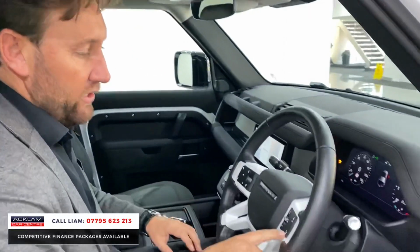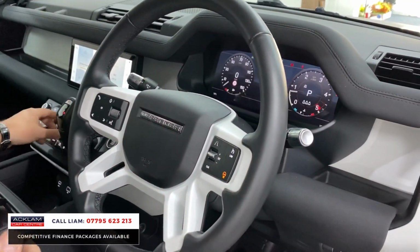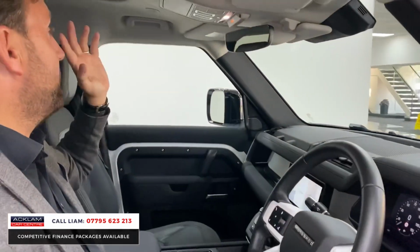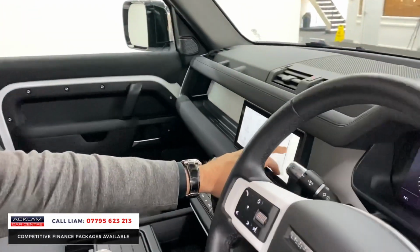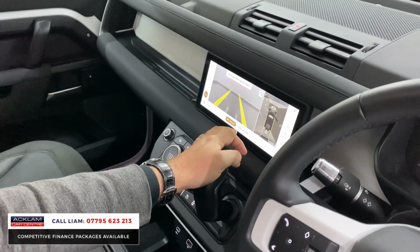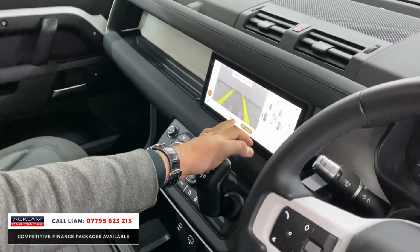I touched on it earlier. Cold winter pack, so we've got heated steering wheel. You've got heated seats. You've got your multifunctional steering wheel with your cruise control. The big one, massive option, £2,000 sliding panoramic sunroof. You've got all your new Land Rover touchscreen navigation system. You've also got the full on-road and off-road and 3D camera system, which again is absolutely superb.